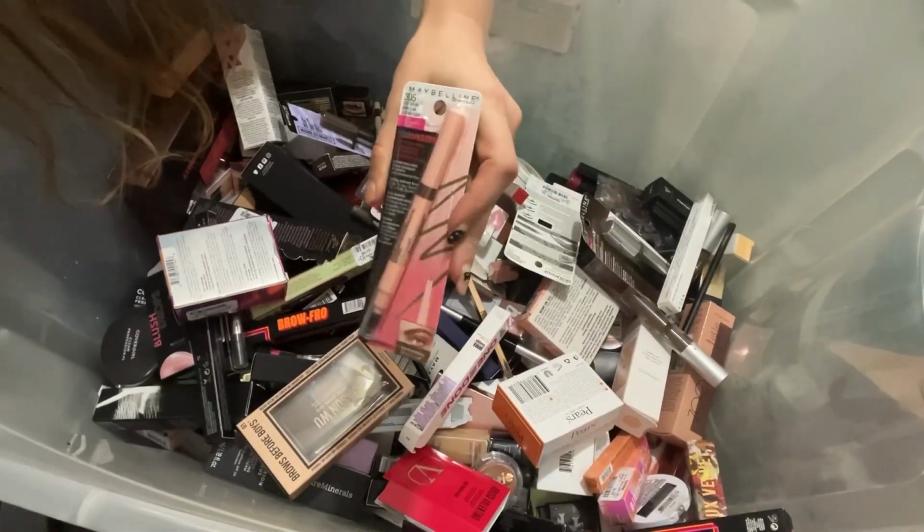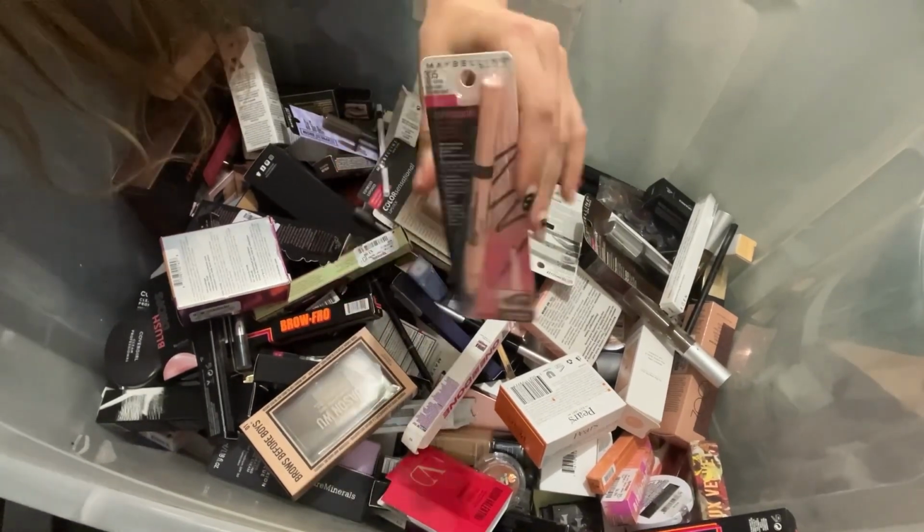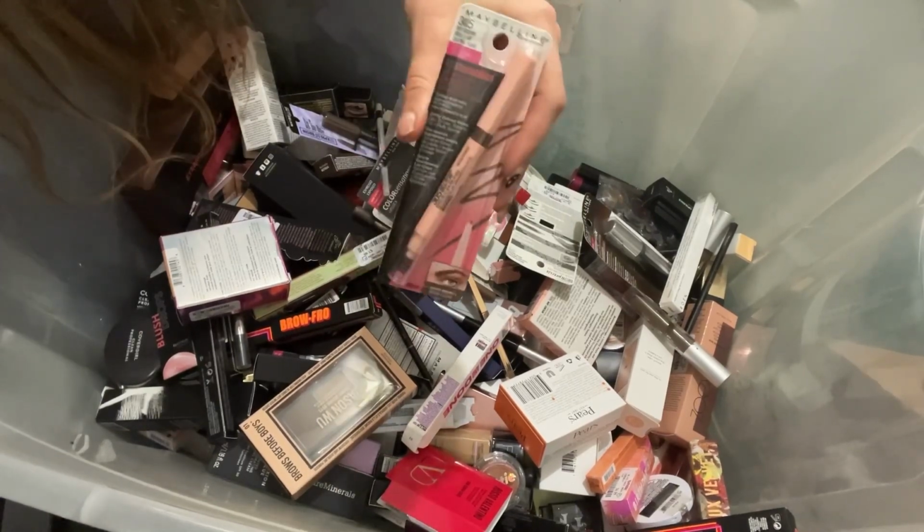Ooh, this looks good. This is the Maybelline Total Temptation Brow Definer. I honestly don't remember where or when I got this, but this looks really fun. Let's give this a try.